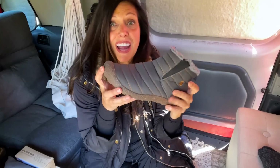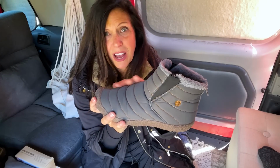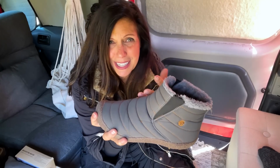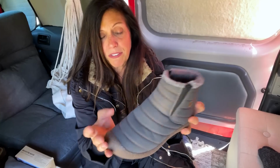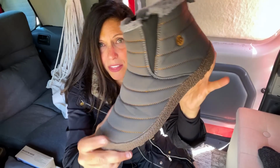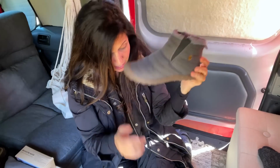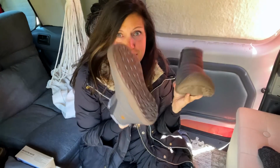But for the winter, I really wanted a pair that I could do that with. Usually I have winter boots that are fuzzy on the outside, and so I don't like getting them wet. But these dry really fast, and they don't get anything on them because of the way that they're made. So I really like these, and they keep me nice and cozy warm.